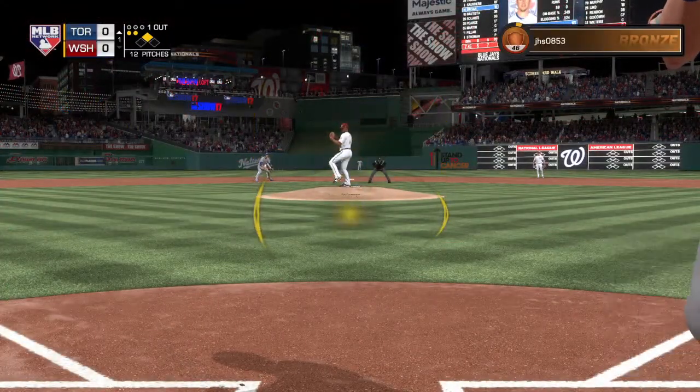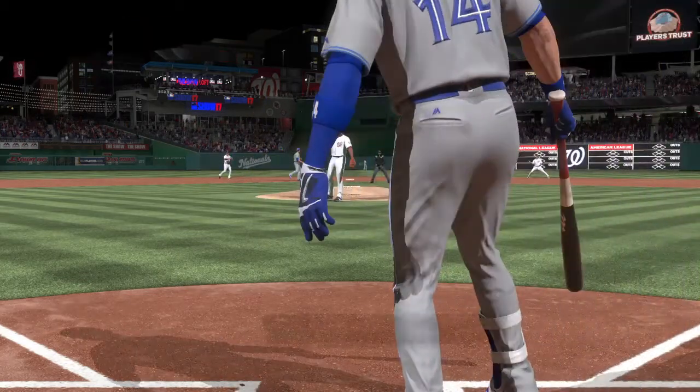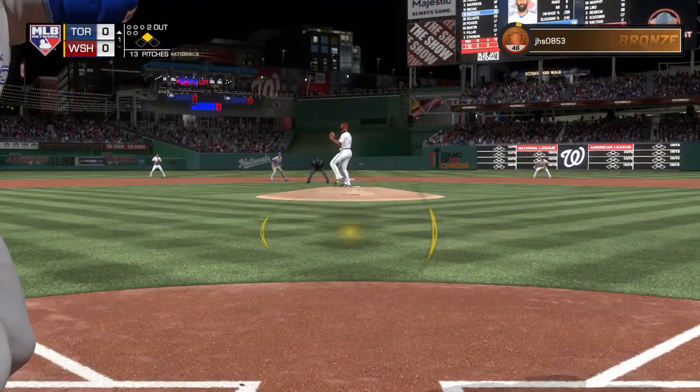Two-strike fastball out of the zone. See if he'll chase. I'd go even further out this time. See if he chases it again. And a swing and a miss as they got him with the slider there. 2 away.